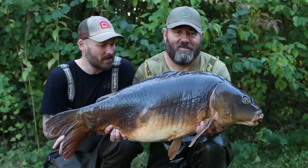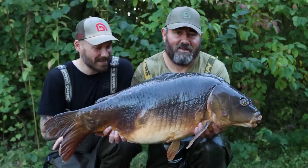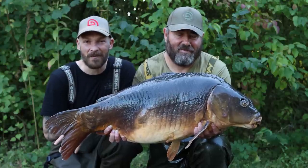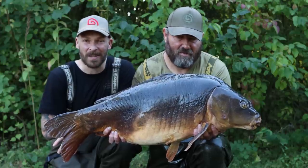So how many did you have? 12 all in all. Yeah, and how many last night? Five last night. Yeah, and I didn't fish last night, so I had 37. Paul's had 12, so yeah, well over 50 fish between us in a week. Absolutely incredible testing the new bait.